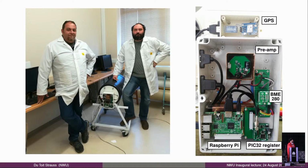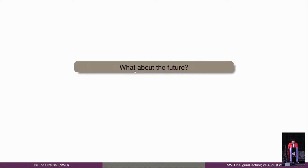So these devices are, let's say, proudly South African and proudly Noordwes-Universiteit, and they've been deployed at the moment to 6 continents. There's a bunch of them in different countries, and 3 of them installed at the moment also on research vessels. So we continue to measure these particles as well. Okay, so that's the boring part of what we do. Some more nice pictures. What about the future?